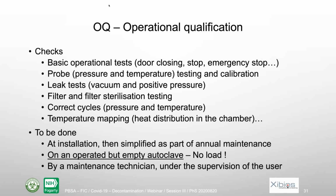We do some leak tests. Actually, we do that using vacuum or positive pressure to be sure that there are not only no visible problems, but that there is no leak, even a very small leak. We do also some filter testing and sterilization testing, and we test the different cycles to see if the right temperatures are reached. The last thing we do is temperature mapping. That means we study the heat distribution within the chamber to be sure that there are no cold spots, and that is done with temperature probes that we put in the chamber. So all this is technical, and it also has to be done by a technical person, again, under the supervision of the laboratory people.